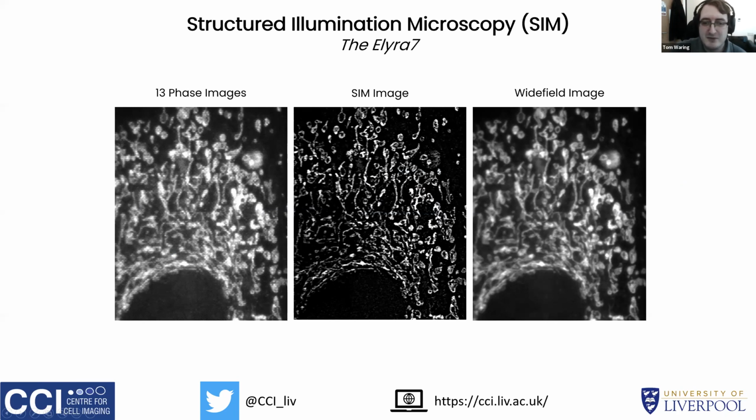Then here in the middle, we have the reconstructed SIM image. And then on the right here, we have the reconstructed wide field image. So when you produce the SIM image, the software can also produce a corresponding wide field image, which is essentially just the 13 phase images averaged. So essentially remove the grid from the image to then give you an unprojected wide field image.